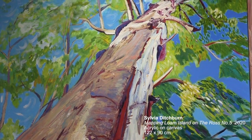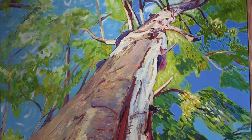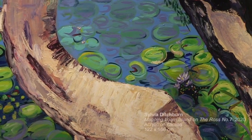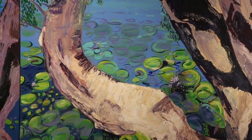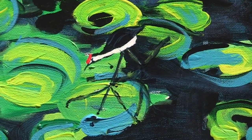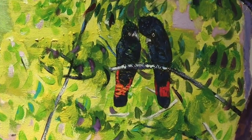I didn't really want it to flow on too much, but I think how they've worked is, I wanted to have an upward look, and I wanted to have a downward look, and I wanted to have different perspectives so that people found it interesting. And also the birds, I've managed to put in the Jacana bird and the cormorant, cockatoos, and so forth. There's so many birds around there, so it's lovely.